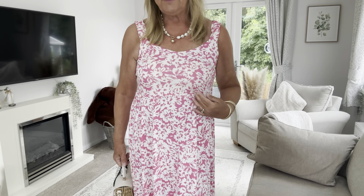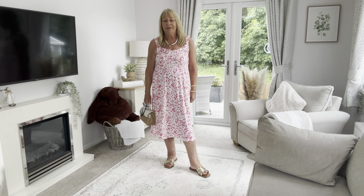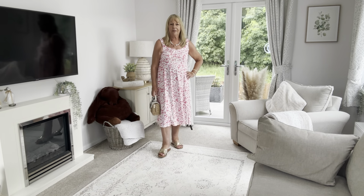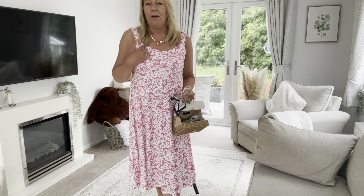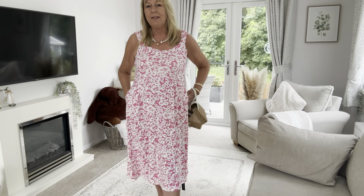And I like the subtle V-neck. The straps fit very well, nice and stretchy. And it just flares out from under the bust area. I've just kept the same sliders on and my same little bag. It's lovely and soft. It is really soft. I'm loving this neckline and it fits perfectly. So we do have little pockets.